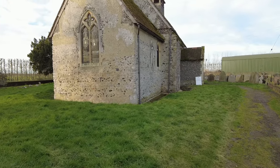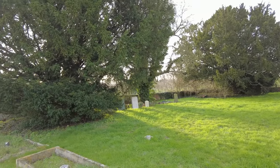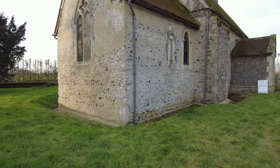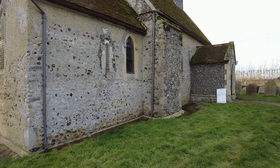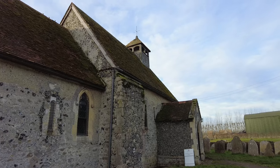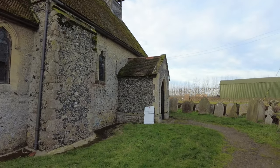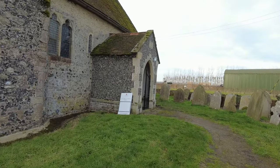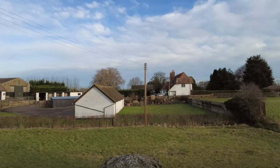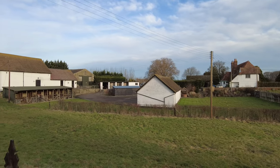Quite a pretty old graveyard area. Might be a few newer interments. Beautiful, nevertheless. See up there the spire, clad in wooden shingles. It's a historic church that's open. And there's the farmhouse and outbuildings alongside it.